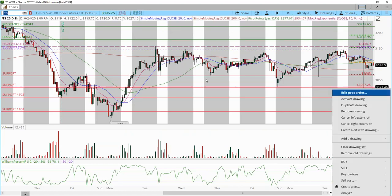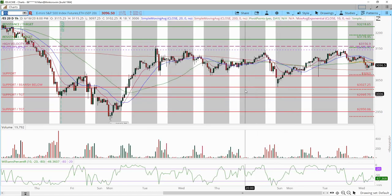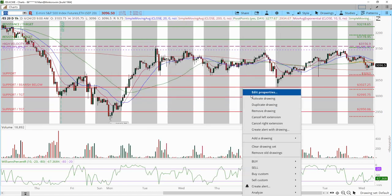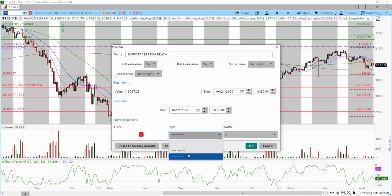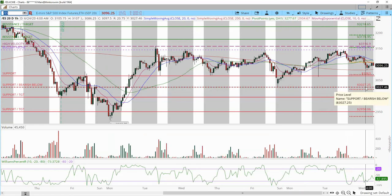So I'm going to do a little edit here and say bearish below, because that is going to let the price escape to the downside. I'm going to make it pop up a little bit here, and put a dotted line. All right, here we go. So this is going to be the bearish below area. If we break below this zone, then we're going to be entering that stage where we are going to be looking for pullback sells rather than anything else.